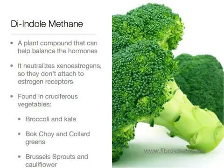There are specific plant compounds called diindolylmethane, which can help to balance your hormones as well. This compound works by neutralizing xenoestrogens and preventing them from attaching to your estrogen receptors, which has the effect of stopping fibroids from growing out of control. It's mostly found in cruciferous vegetables such as broccoli, kale, bok choy, collard greens, Brussels sprouts, and cauliflower.